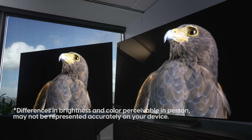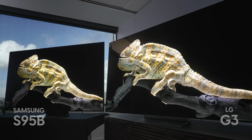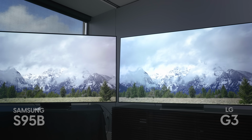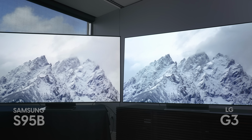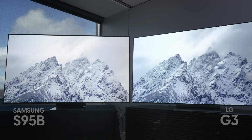Okay, each of these TVs is in the filmmaker mode picture preset, both for SDR and HDR, and each has received a calibration so that they adhere to an industry standard D65 white point. That means both TVs could look much brighter with the much colder color temperatures that you'd get in standard or vivid, but we're gonna level the playing field here.